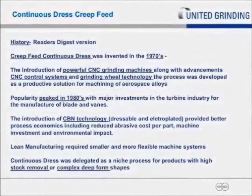Some of you may differ, but continuous dress creep feed grinding was invented in the 1970s. It was developed around aerospace alloys. Many of you may know a gentleman named Stuart Salmon. He's still active and about consulting in our industry. He's considered the pioneer of this from his days in university in the UK.